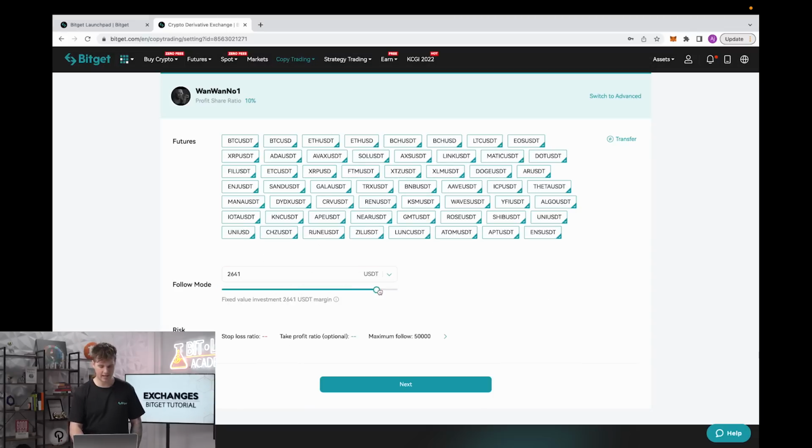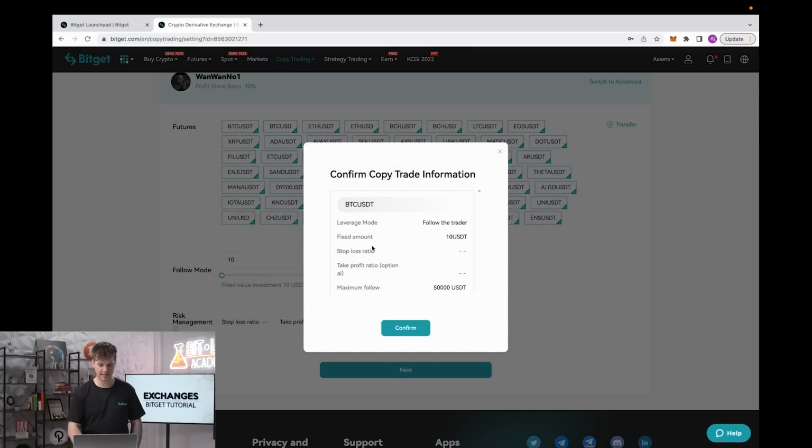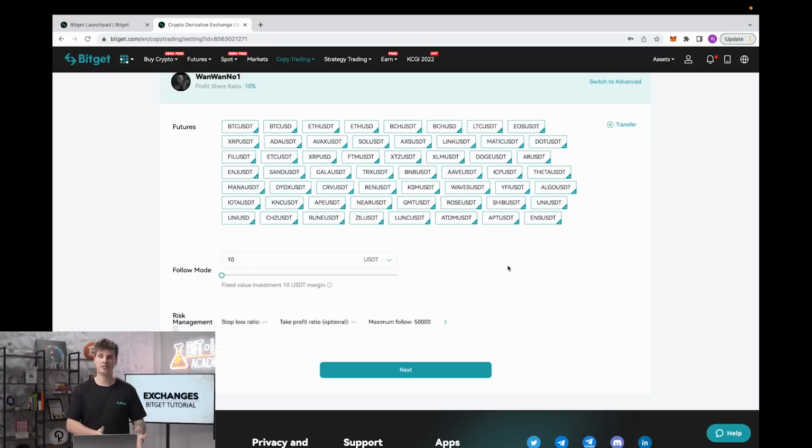And then I can choose how much of my money I'd like to put into this. Let's just go $10, click next. And then this would put $10 into all of these setups. I think it is cool that they offer this feature, but personally, if you're looking to copy someone else's trades, that's a sign to me that you should probably study more and learn how to make your own strategy.